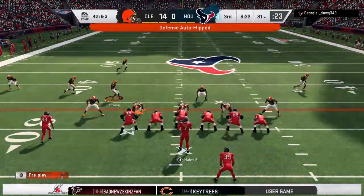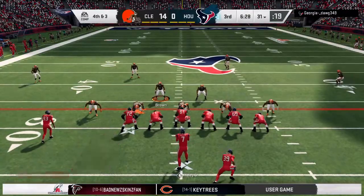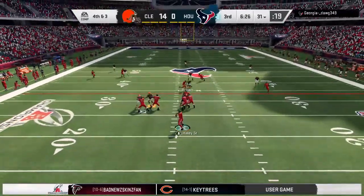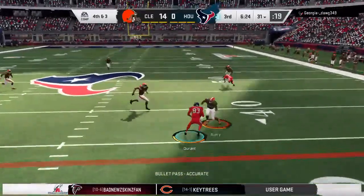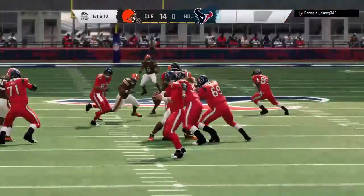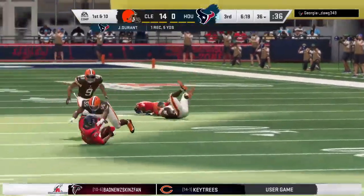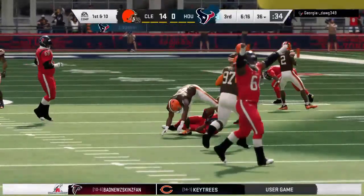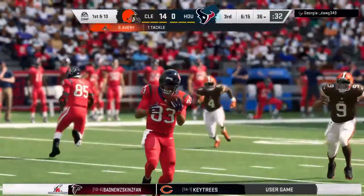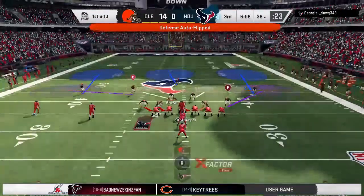Now, the offense is not leaving the field. They're going to stay out and go for it on 4th and 3. They're indeed going for it as they look to throw. And a quick throw here, that's complete. And he's able to get the first before he's taken down at the 36. A curious decision to go for it, but it pays off with a first down. 1st and 10 at the 36.